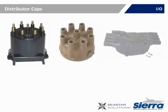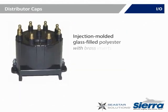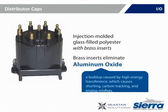Sierra offers an extensive line of distributor caps and tune-up kits for inboard and inboard-outboard applications. Sierra caps are injection-molded glass-filled polyester with brass inserts. Brass inserts eliminate the formation of aluminum oxide.